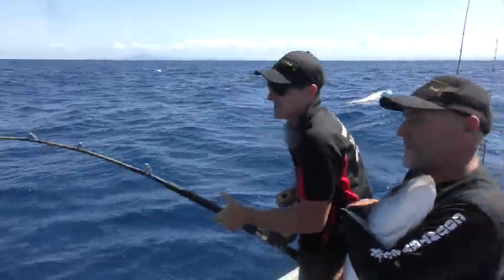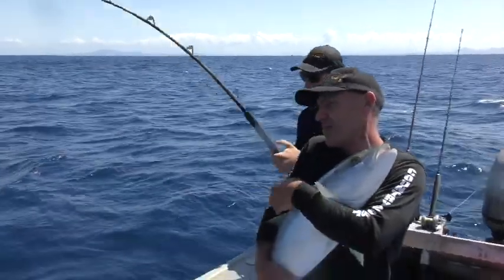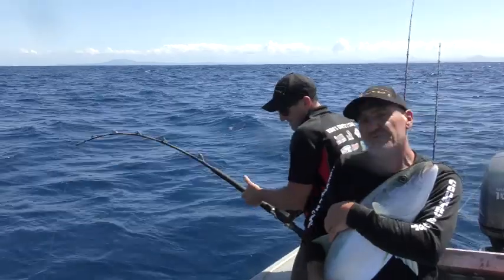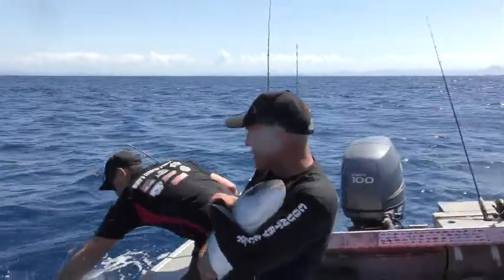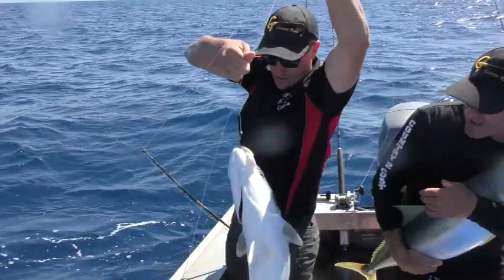We haven't seen these fish for a little while now. They've been missing for about 1.5 years, and they've finally come back. I've been fishing these grounds here for about 15 years. And I haven't been out here for about 2 years. I thought we'd come out and have a look, and sure enough, here they are. Beautiful fish.